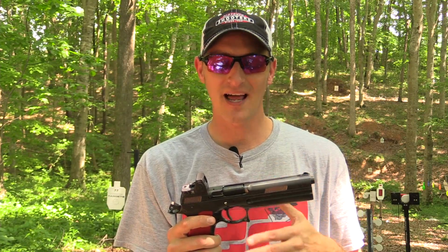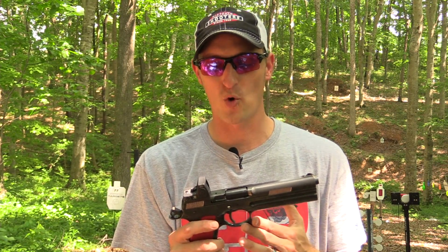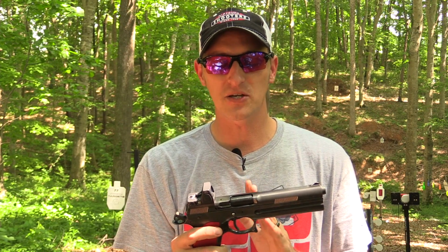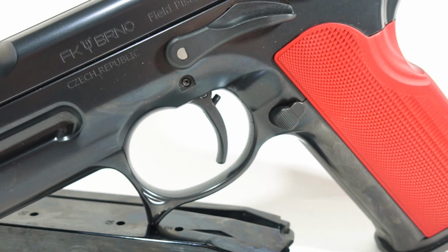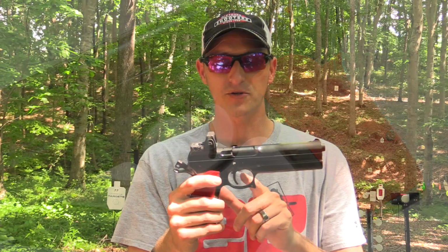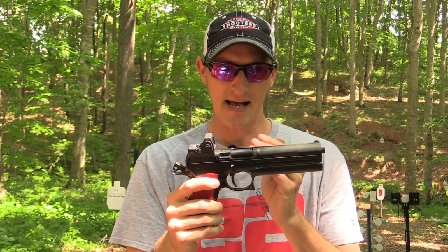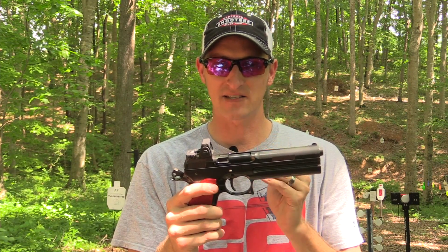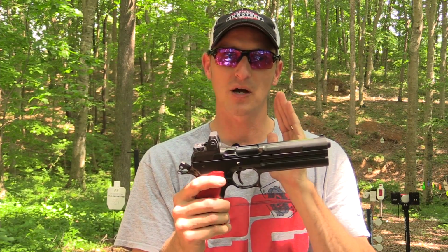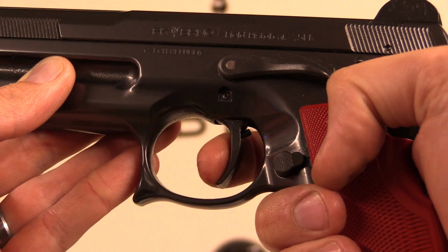This trigger is unlike any trigger that I've ever pulled before. It's kind of different, but once you get used to it, it's pretty nice. Now, it does have a breaking point. If you apply pressure to the trigger, it has some take up in it, okay? And it's kind of heavy. It feels probably around 5.5 pounds. And then you're going to come to a wall. Once you come to that wall, stop.